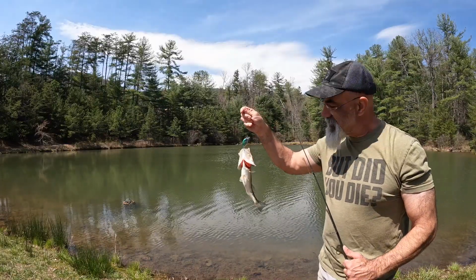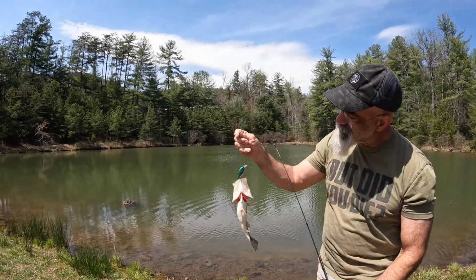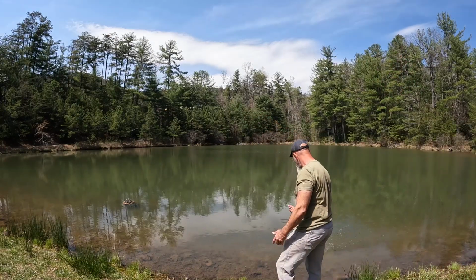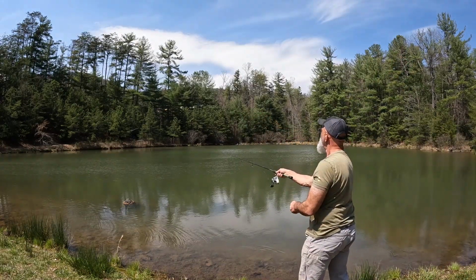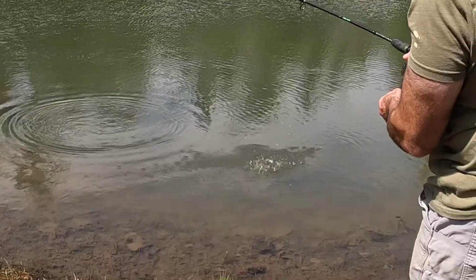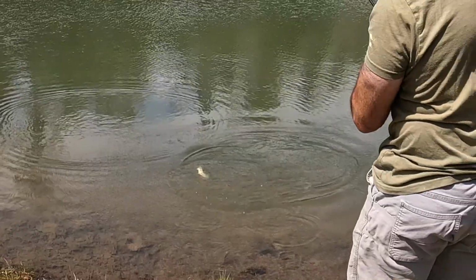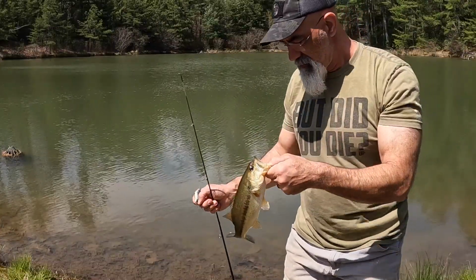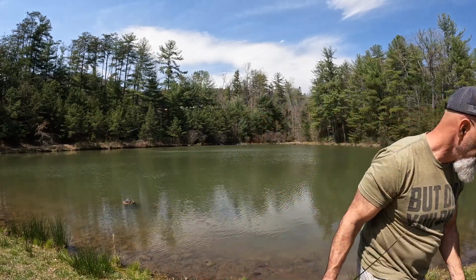So I changed lures, second cast, I pulled this one out. I think it's a little small. What you got here? What do you think? Keep? Throw away? I'll fillet them.